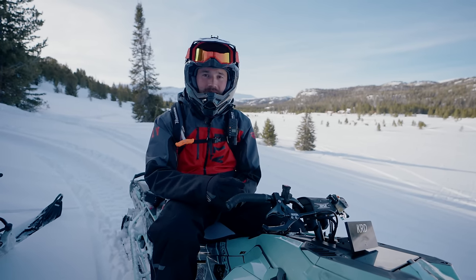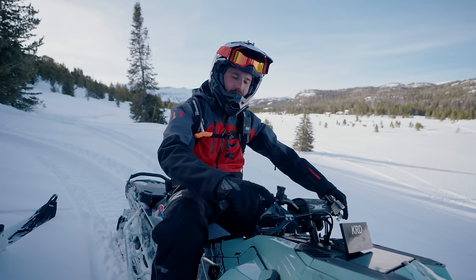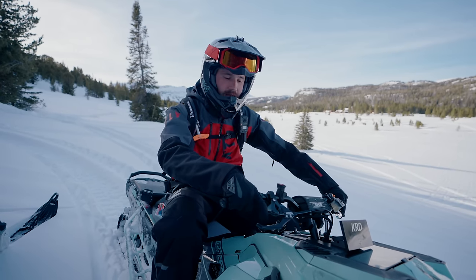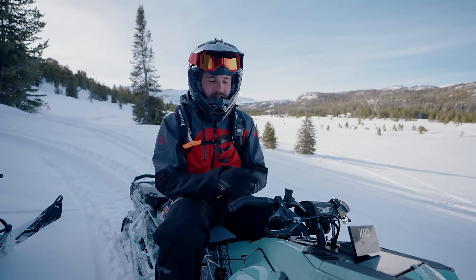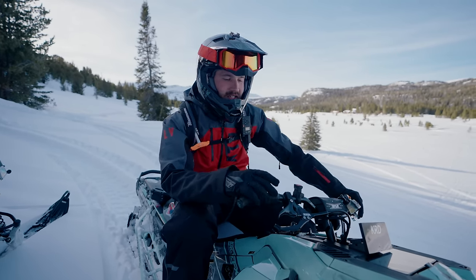My thumb was getting beat up from hard landings with a thumb throttle, and having a better grip with my thumb across the bar has really helped the pain in my hand over the last couple of years. So pretty stoked to be running Munsters on all the sleds in the fleet this year.